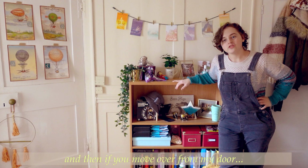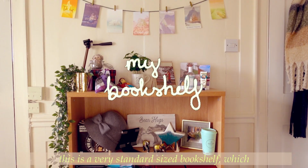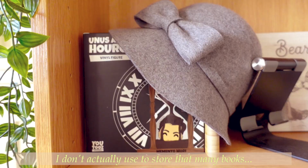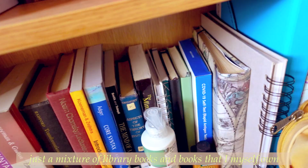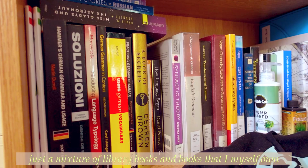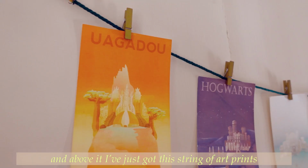And then if you move over from my door, next up we have my bookshelf. This is a very standard size bookshelf, which I don't actually use to store that many books. I have some books along the bottom, a mixture of library books and books that I myself own. I actually really like this shelving unit. I've tried to decorate it as best as I can. And above it, I've got this string of art prints.